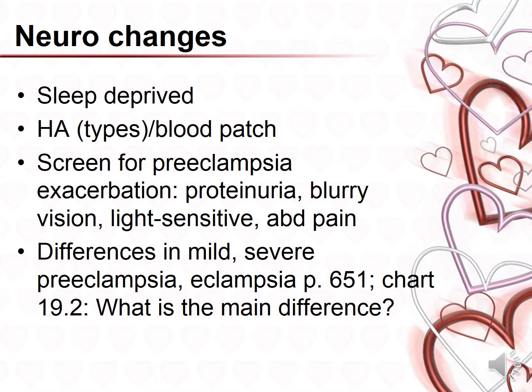Neurologically, after birth, some of these pages may be a little off because I have taken a combination of information that I like to give y'all. So if you look up these charts in chapter 22, you will find them.